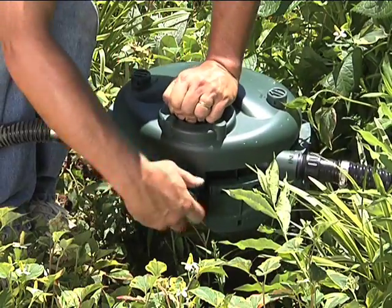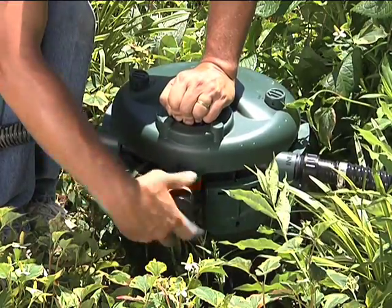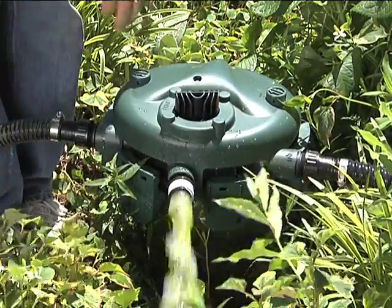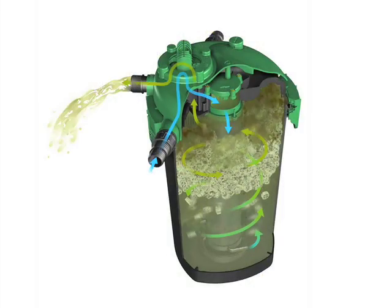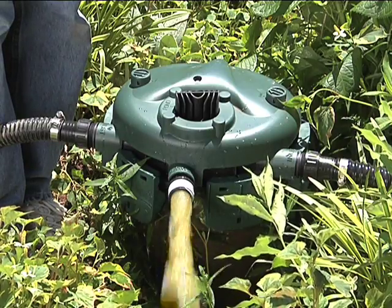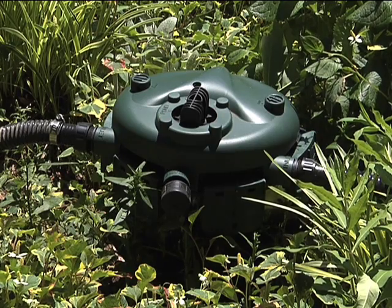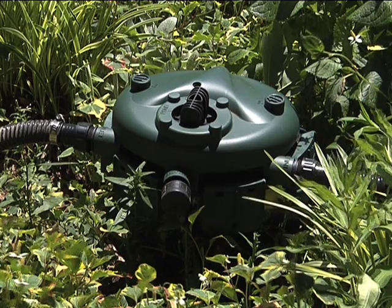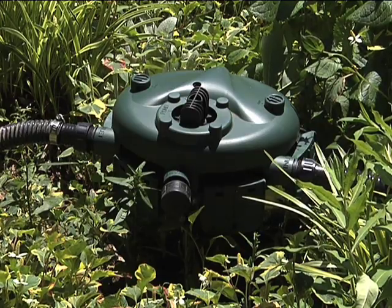To keep things running smoothly, it's a good idea to clean the filter about once every 2 weeks. While the pump is operating, remove the backflush cap and turn the backflush valve. This reverses the water through the filter, causing a whirlpool action that dislodges the dirt and debris. This high-nutrient backflush water can be recycled to nourish the plants around the pond. Once the flush is complete, simply turn the valve back to the normal position and replace the cap. It's a great way to clean your filter without getting your hands dirty.